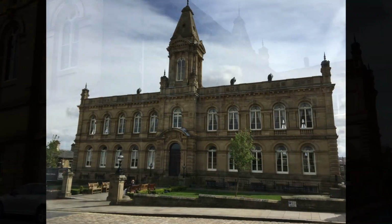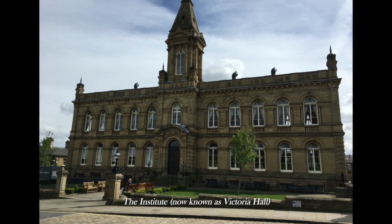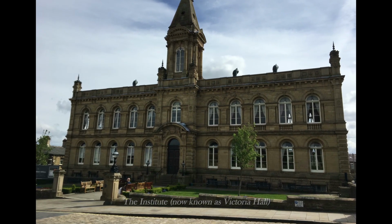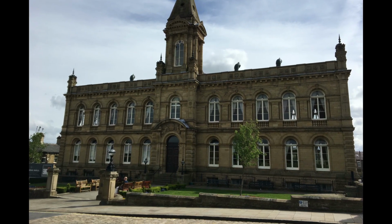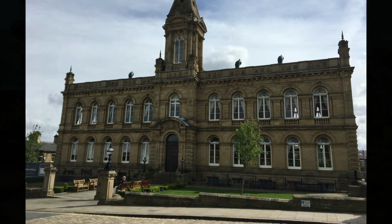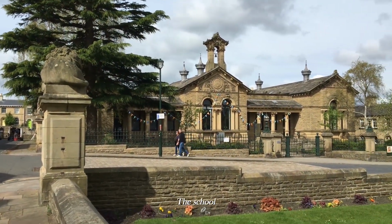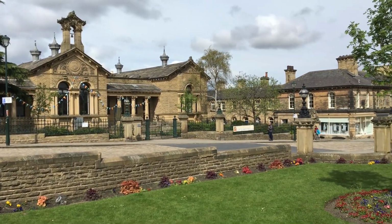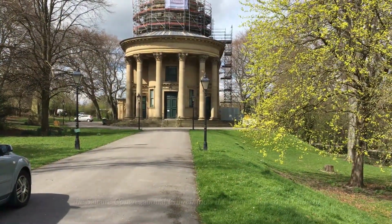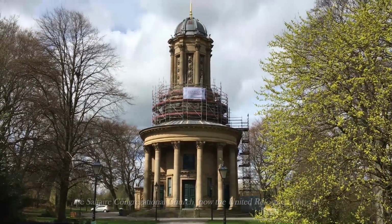Of all of Saltaire's amenities, Salt's Institute may have been the most impressive. It contained a gymnasium, a laboratory, a snooker hall, a library, a reading room and a lecture and concert hall. The school was designed to take 750 children, with boys and girls segregated in the two principal rooms and infants in the smaller central room. Unfortunately, the church was having some repair work done and was in scaffold when we were there.